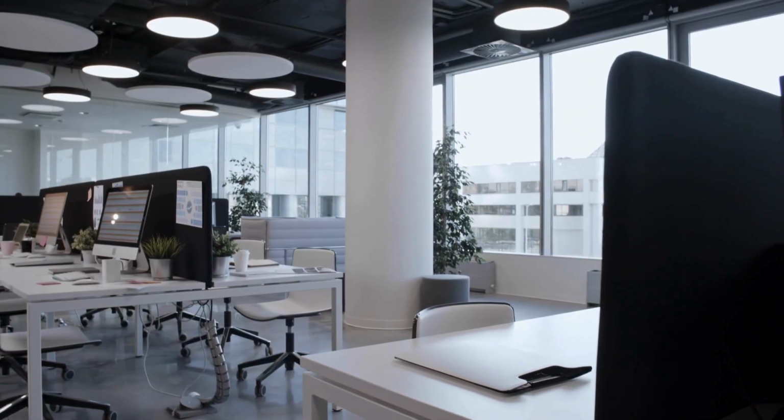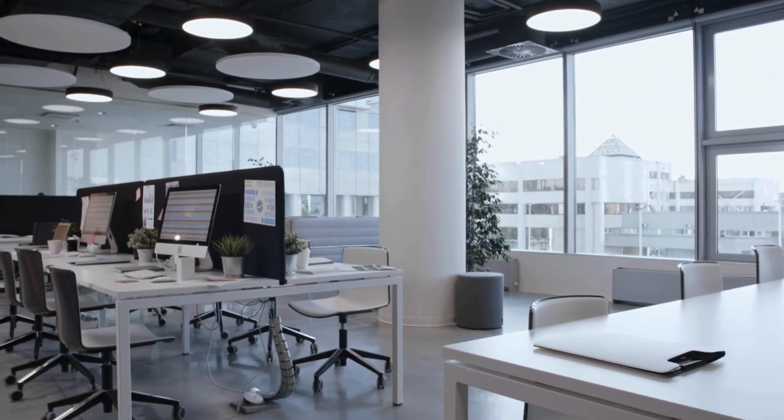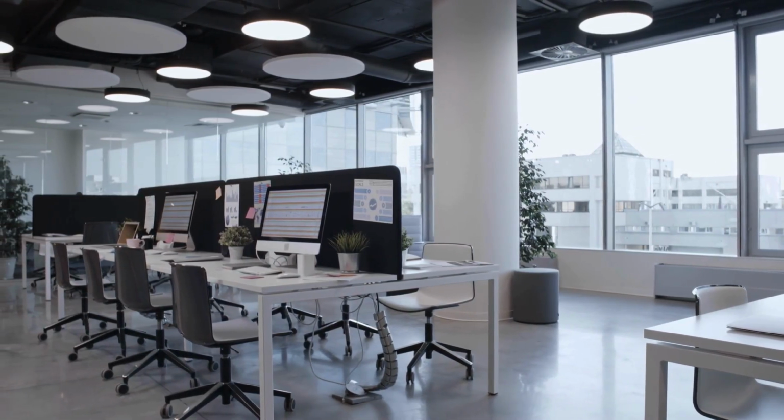Our customers report significant energy savings due to reduced reliance on artificial lighting. They've noticed improvements in mood and productivity. And perhaps most importantly, they've seen an increase in their property's value and appeal.